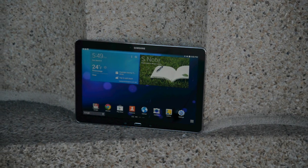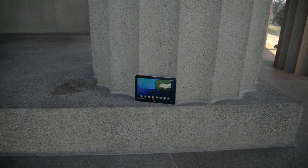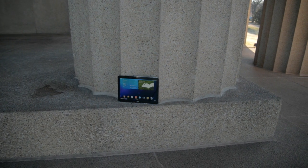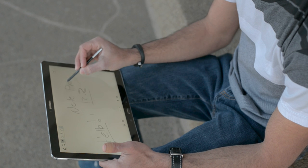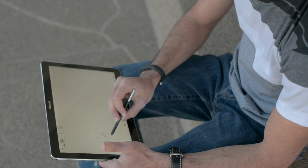But this is still a premium product. It's priced at $749.99 for the Wi-Fi model. While it's larger and more powerful than most of its competitors, I just don't see why I would spend an extra $250 for a tablet with the same features as all the other tablets.